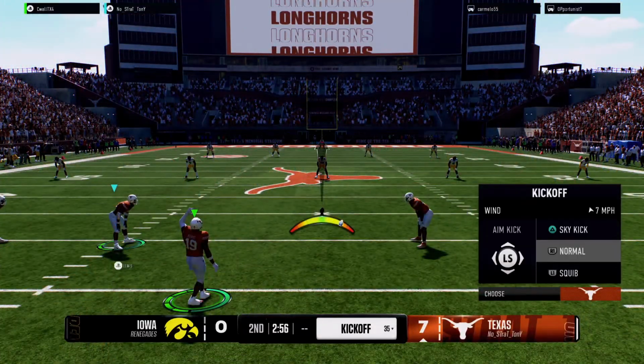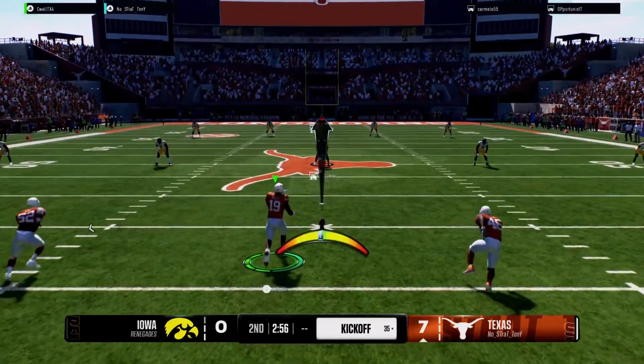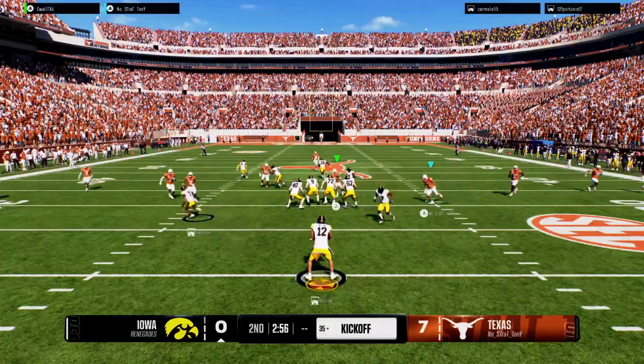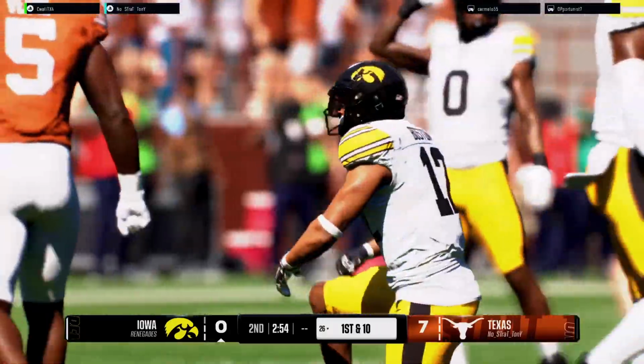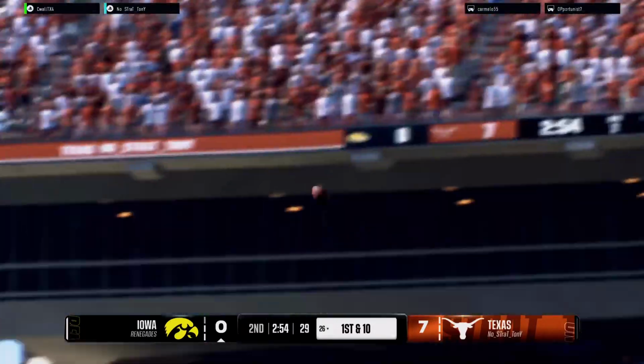Almost ready to kick it away after scoring the touchdown. Looking for daylight from inside his 20. Able to find enough room to get it out across the 25. He's brought down at the 26.